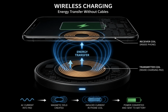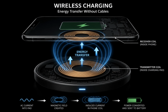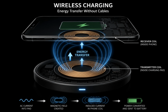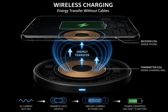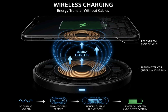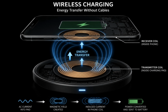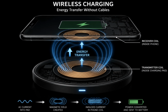But in reality, the process relies on well understood laws of electromagnetism that engineers have been using for more than a century. Despite the name, wireless charging does not send energy through the air in all directions. Instead, it uses two coils of wire placed very close to each other. One coil is hidden inside the charging pad, and the other is hidden inside the phone. These two coils are the key to the entire process.